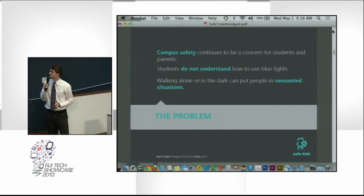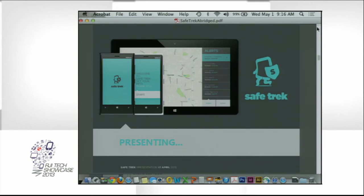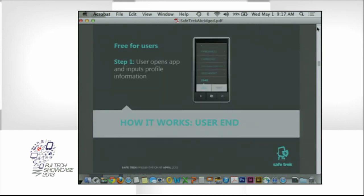The second problem we noticed was just campus safety in general. Although I consider Mizzou a relatively safe place, people still tend to feel unsafe sometimes. It's just a fact. And a lot of students, like I said, don't understand how to use those blue lights. Parents and students who come through summer welcome, I used to work for new student programs, the number one question parents would ask is, how do I know my student is going to be safe when I send them to Mizzou? So that was problem number two. Thus, SafeTrek.